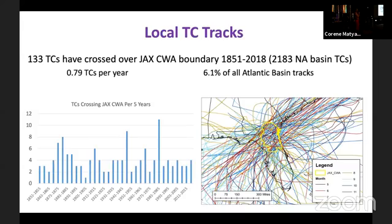You can see we get a lot of tracks that come from southwest to northeast cutting across, but we can get tracks from a lot of different directions. So we are vulnerable from multiple different angles. When I look back through the history, our records go back to 1851 in the Atlantic Basin, and about 6% of all tracks that we have record of come through the Jacksonville County warning area. So it's not a small number, as you might think. That's 133 actual tropical cyclones, a little under one a year.